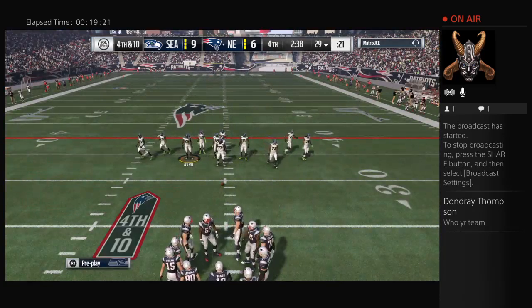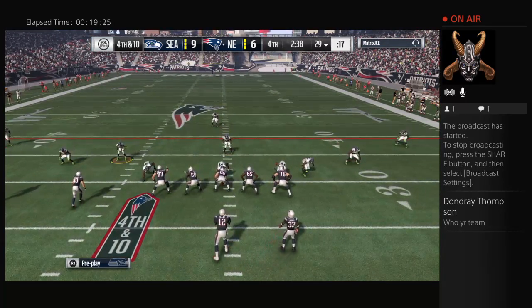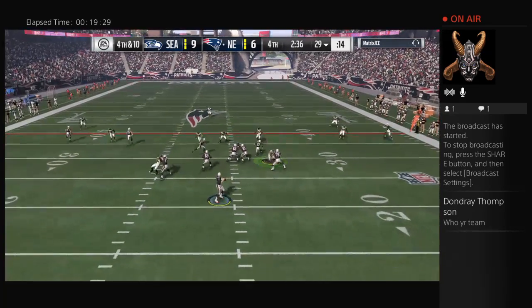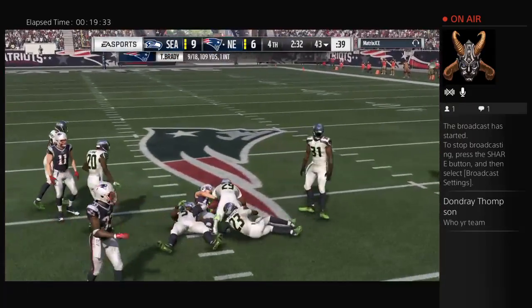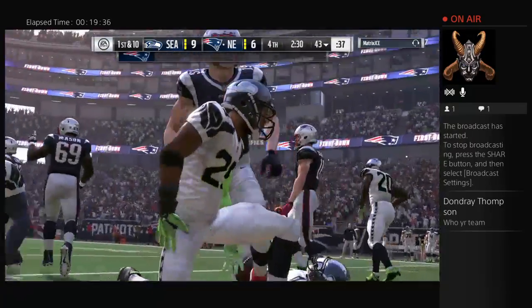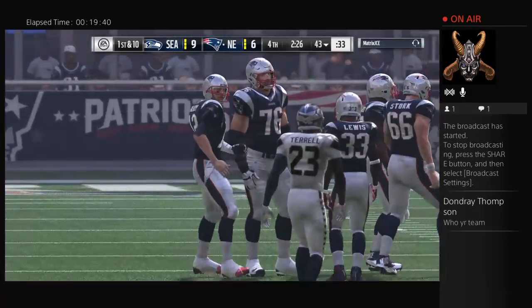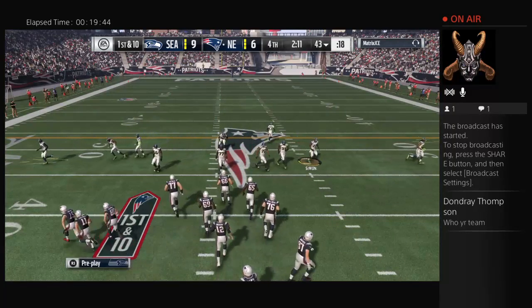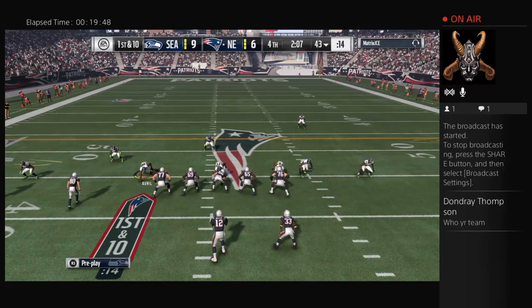One score down. Here we go. They're going to go for it here on fourth down. Now Brady's got to have this one. And he will find his man. Oh, man. We always talk about big-time players making big-time plays in big-time moments. I think that fourth down qualified. That was a heck of a throw.